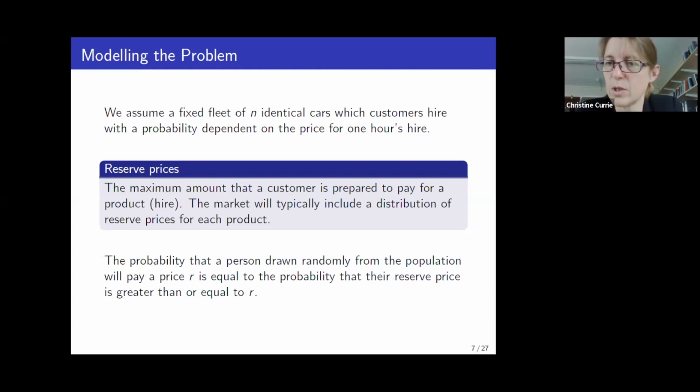So this is the most that you would be prepared to pay for something. In this case, the maximum amount that a customer is prepared to pay for a 1 hour car hire. They may have it for longer than an hour, but that's the maximum rate they would accept. And you will typically see within a market that there'll be a distribution of reserve prices for each product. So if you asked people what's the most they would pay for car hire, you would probably get a few different numbers coming out if you asked a classroom full of people.